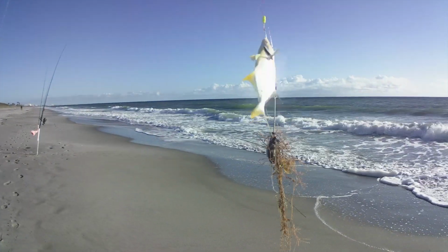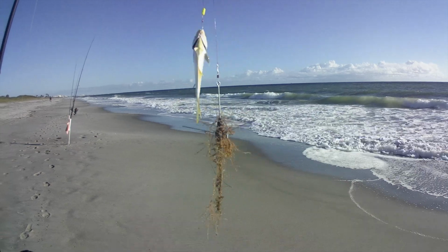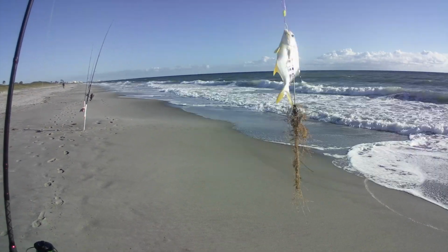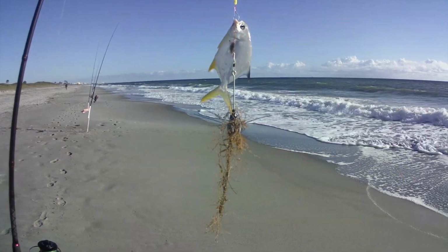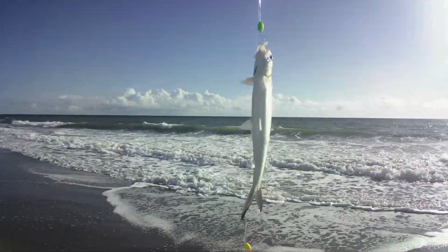Caught another one of these micro pompano. Catching a lot of these that are about 5 inches, 4.5, 5 inches long maybe. That's a good sign that we got lots of pompano, but none of the big ones today so far. Another ladyfish. Caught a few of those today.